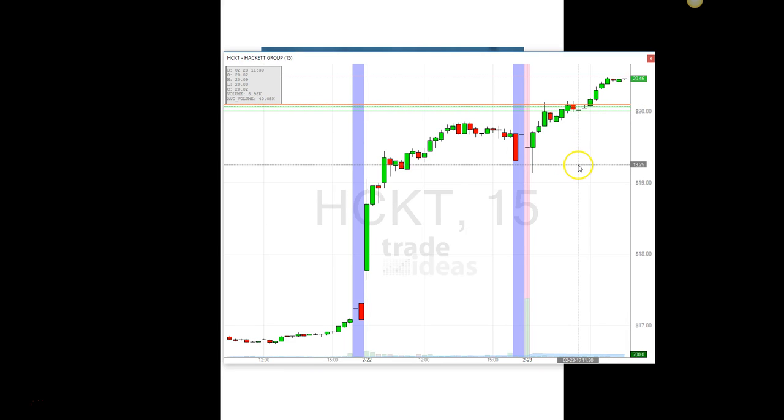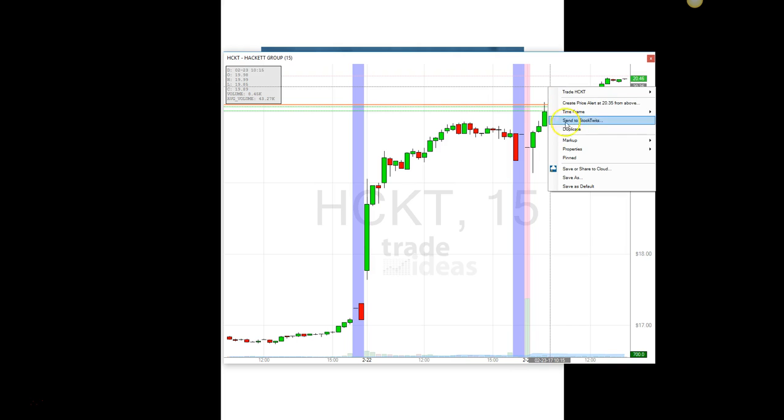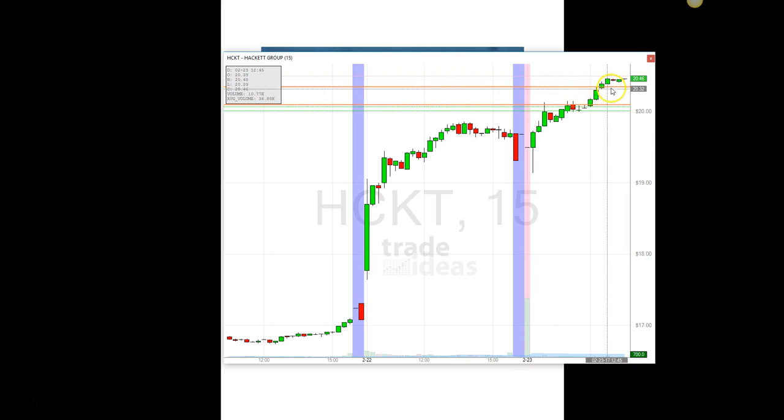This one is something I may swing. I'm in this one right here. Sorry, that's where the alert was. I'm in this one at a little bit later, 2035. So I'm in right here. Doesn't move too much from there, but this is why I'm in it.